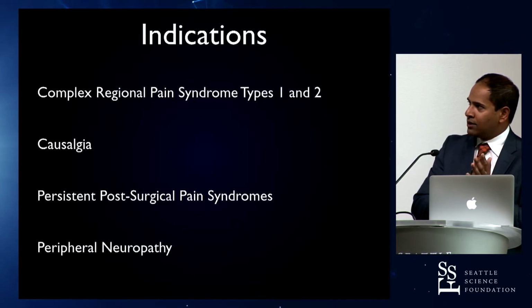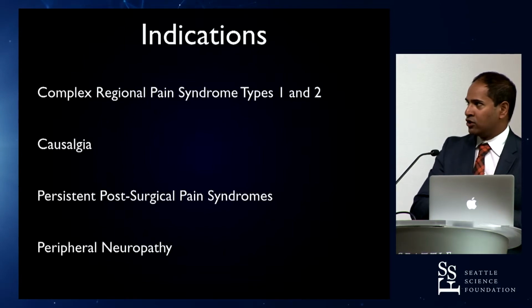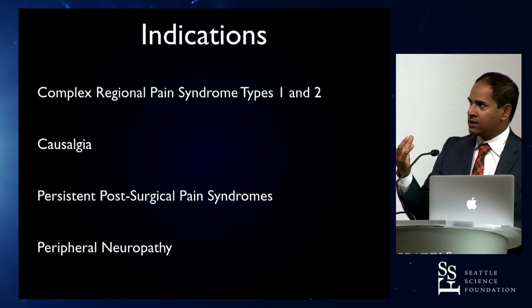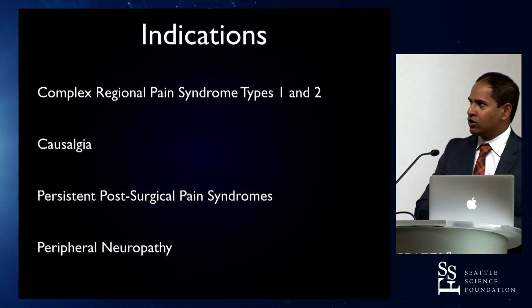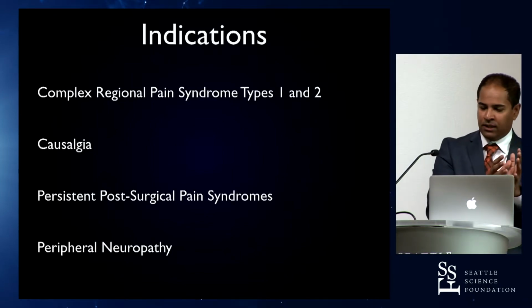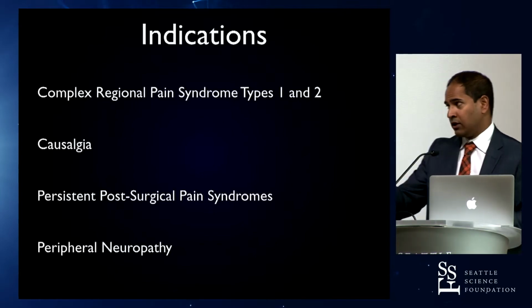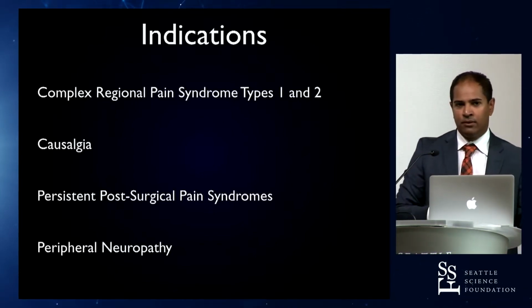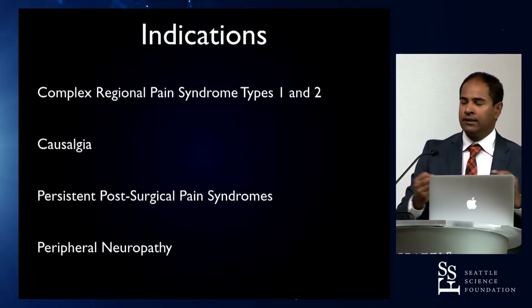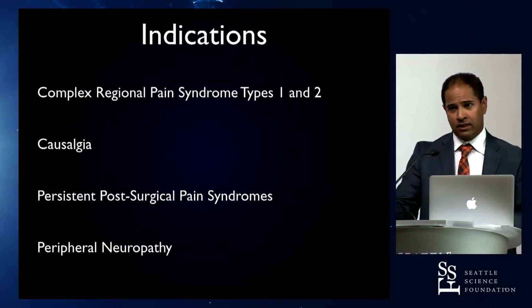Causalgia is a term that has gone through a nosological transformation over the last 150 years. So technically, it is a burning sensation associated with a specific nerve. That's where the term came from in the 19th century. With the IASP CRPS committees, which eventually became the Budapest Committee and Criteria, they grabbed that term and used it for CRPS type 2. I think that was a mistake, frankly, because you can have a causalgia without sympathetically maintained symptoms.